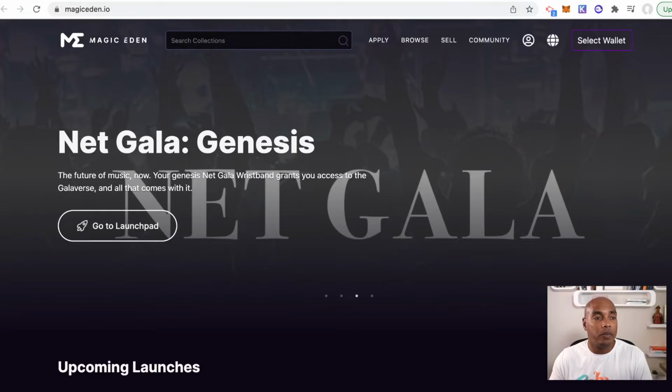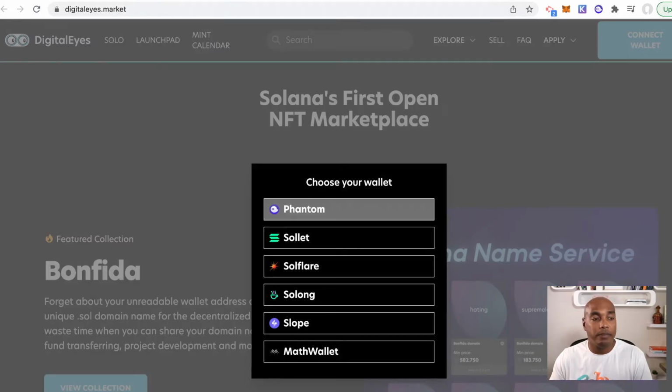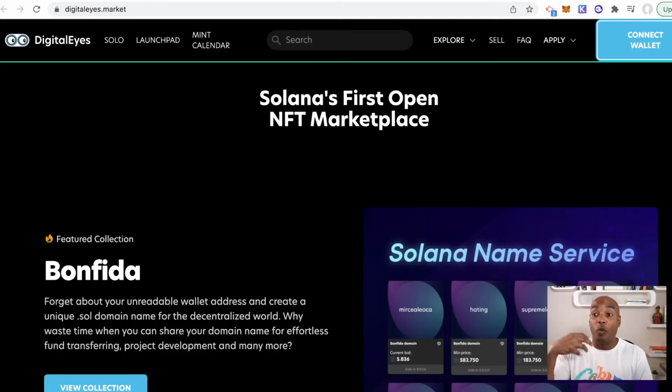Now, let's go here. Same thing with Digital Eyes. You see what it says, connect wallet. You click connect wallet. It pulls from Phantom, Solflare, Solong, Slope. And once you connect your wallet, it has your money in it, which is Sol, and then you're able to buy and sell these particular items.